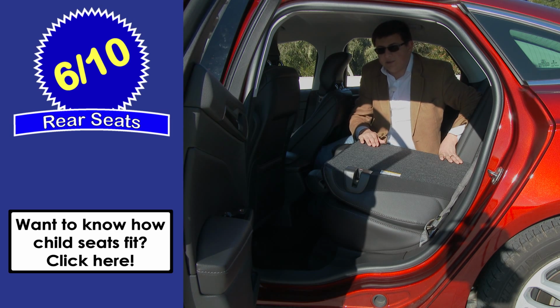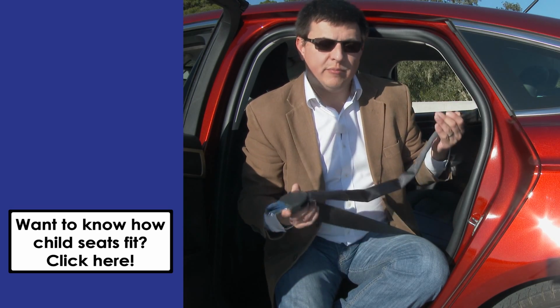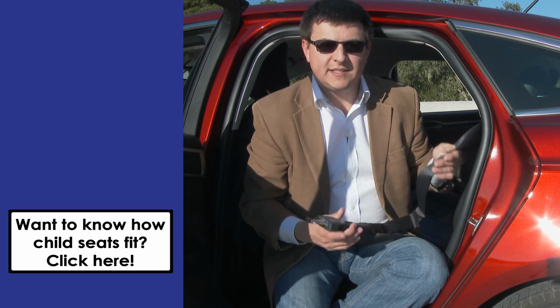Overall, I'm going to give these rear seats 6 out of 10 points when it comes to rear seat comfort because the headroom is more limited than you'll find in the average midsize sedan category. Although the rear passenger accommodations in the Fusion are limited, we do have a very important safety innovation right back here. I've always loved improved safety gadgets and safety technologies, and so this really speaks to my heart.